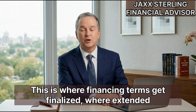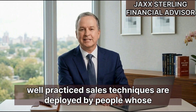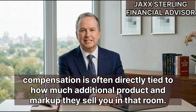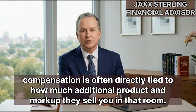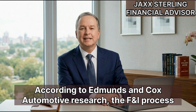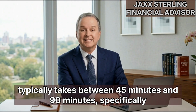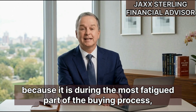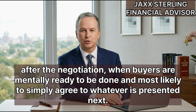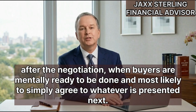This is where financing terms get finalized, where extended warranties and add-on products get presented, and where a series of well-practiced sales techniques are deployed by people whose compensation is often directly tied to how much additional product and markup they sell you in that room. According to Edmunds and Cox Automotive Research, the F&I process typically takes between 45 minutes and 90 minutes, specifically because it is during the most fatigued part of the buying process, after the negotiation, when buyers are mentally ready to be done and most likely to simply agree to whatever is presented next.